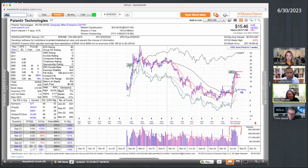Or with this, I think it's just, all of a sudden everyone discovered AI. Like it hasn't been there, but now everyone discovered it. And so anything with AI is just moving. So you've got this company that has a big move up, and then it doesn't give it back. It's holding in there, and that's relatively tight for it. So it's forming this flagpole, and then the flag.